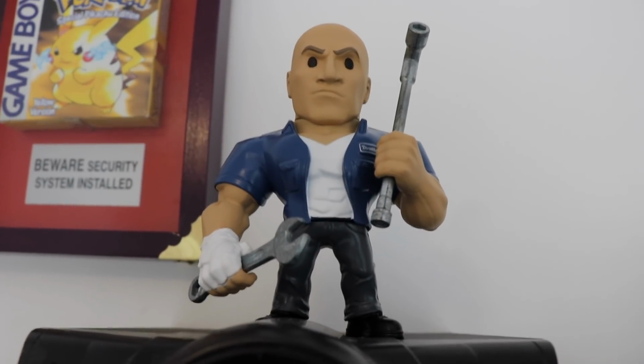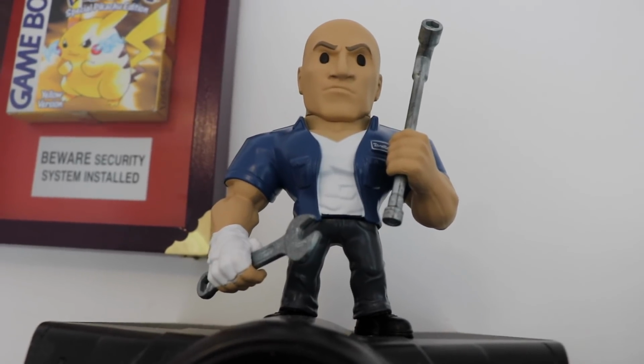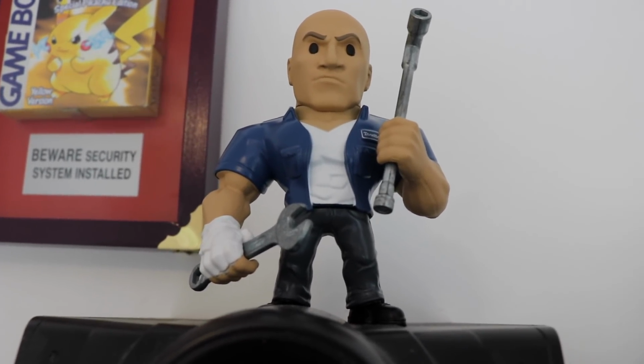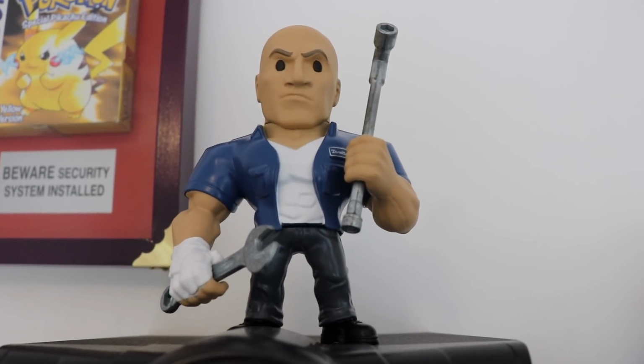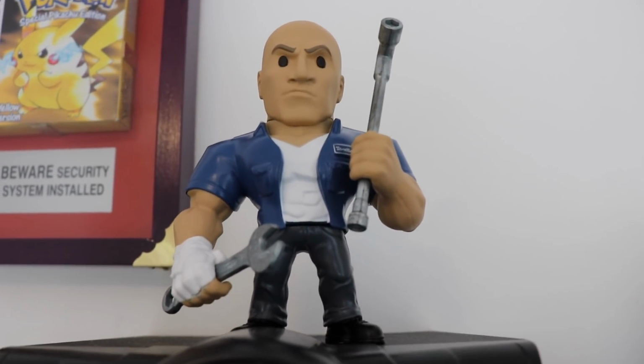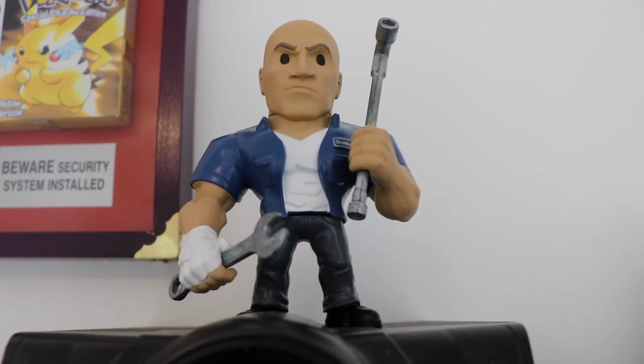I hope you guys are Fast and Furious fans because this is Dominic Toretto, who is played by Vin Diesel, and I love him. And this is one of those metal casting figurines. Chris actually bought this for me 2 weeks ago and just surprised me with it, and it's super cute.